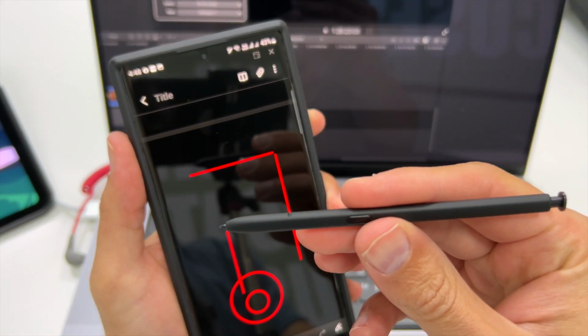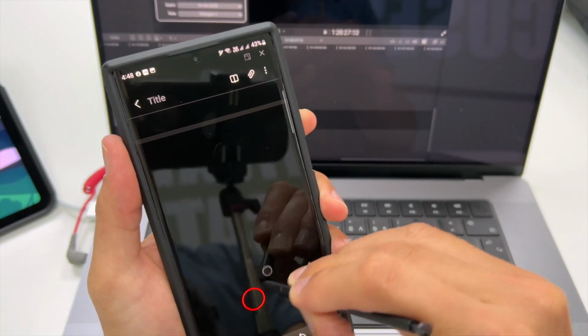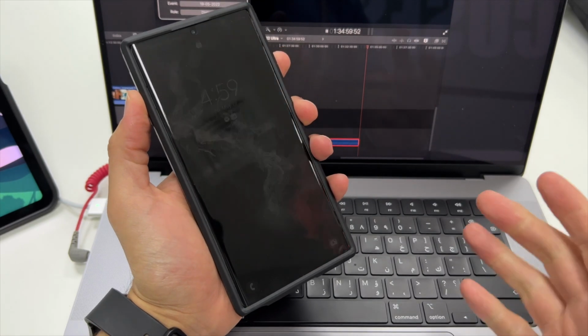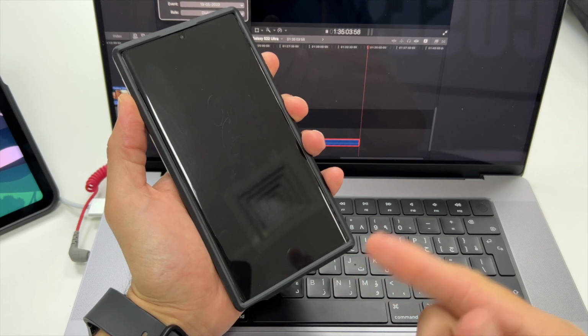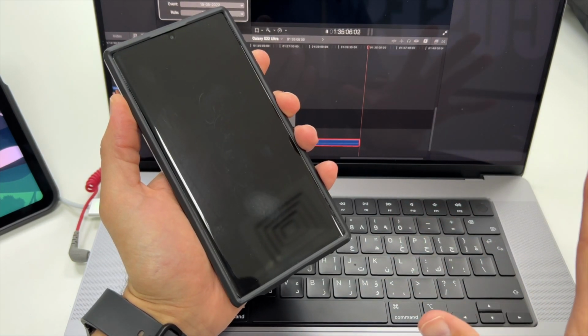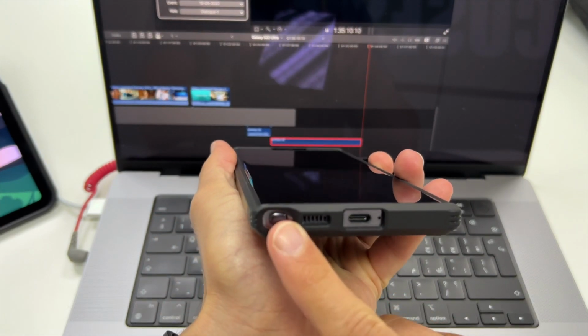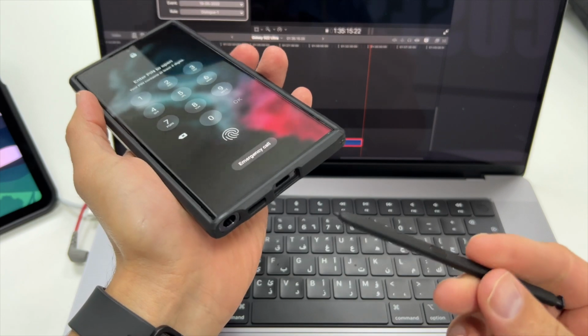And it's so convenient when you want to erase something by just pressing on the button again, and that erases it. How cool is that? And since I lost my S Pen with the Galaxy S21 Ultra in a restaurant, I forgot the S Pen on the table and never found it again. This, first of all, houses the S Pen, so the chances of losing this thing are much less.